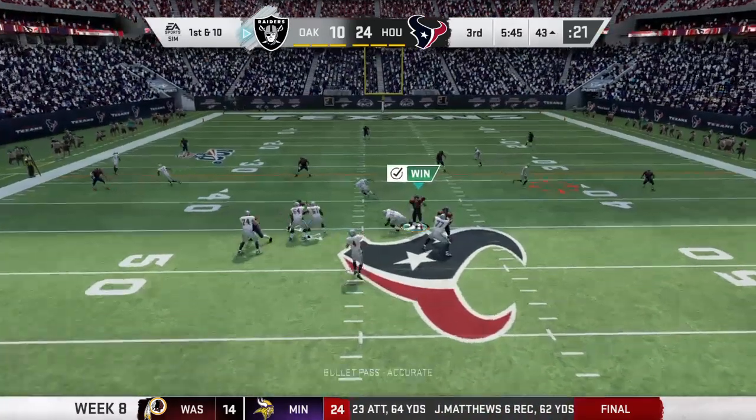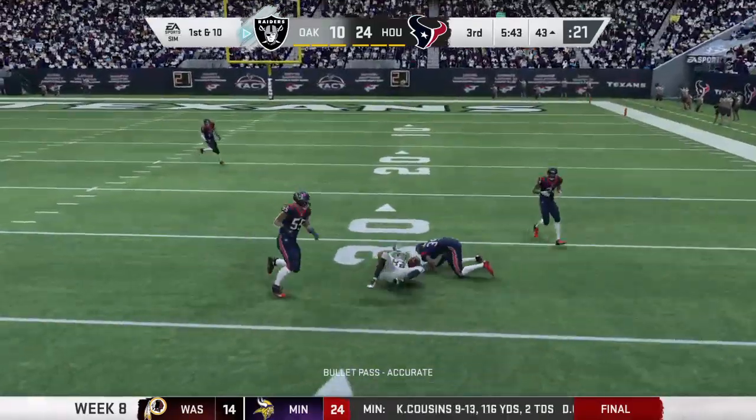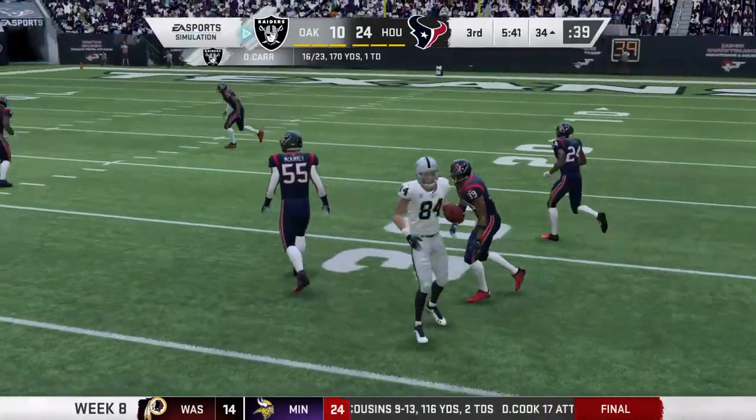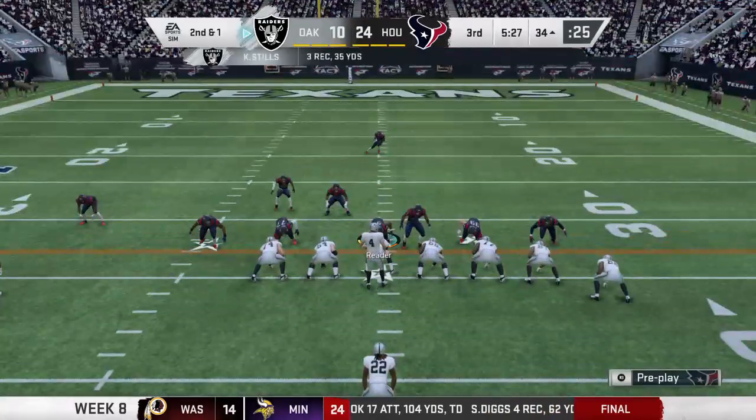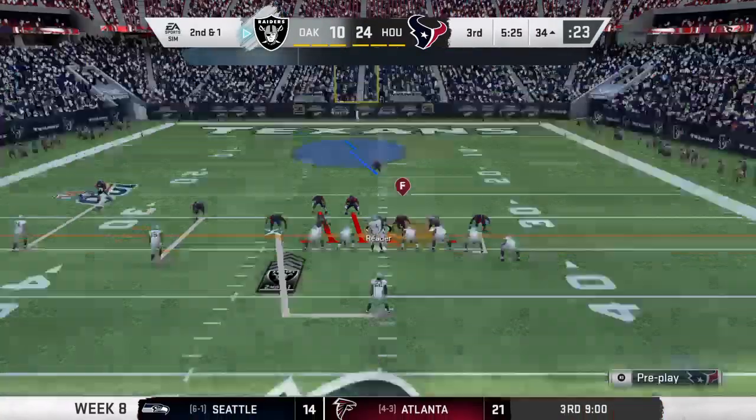Yeah, there was a big window. They're lucky they did get him down. Carr completes it. And he's tackled a yard short of the marker. Good gain of 9 on first down. Give him 9 there on the first down completion.